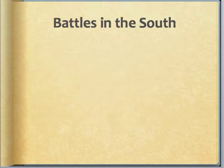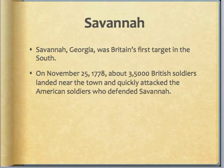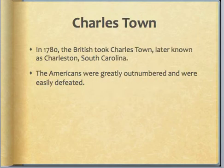So, battles in the South. First off, we have one in Savannah. Savannah, Georgia was Britain's first target in the South. On November 25th, 1778, about 3,500 British soldiers landed near the town and quickly attacked the American soldiers who defended Savannah.